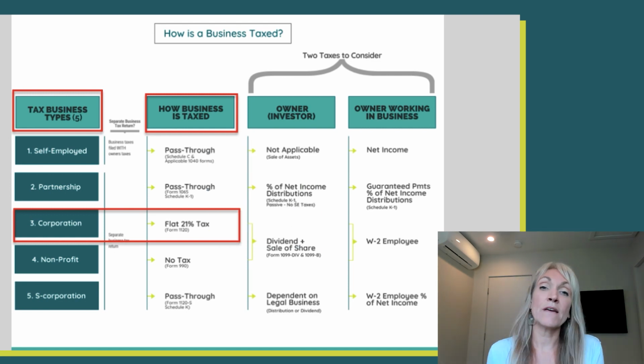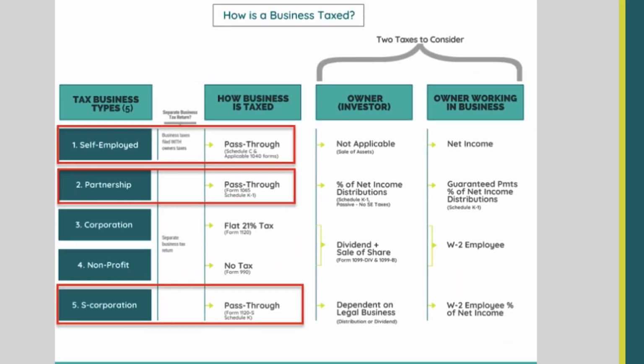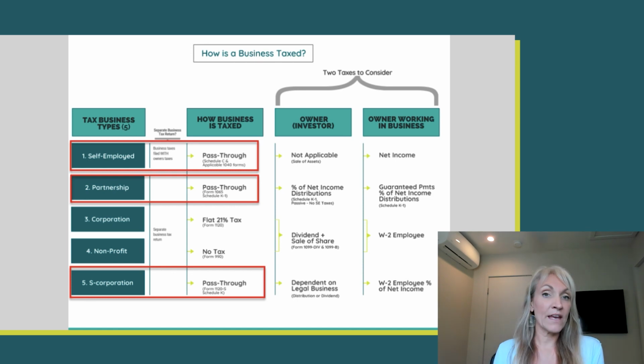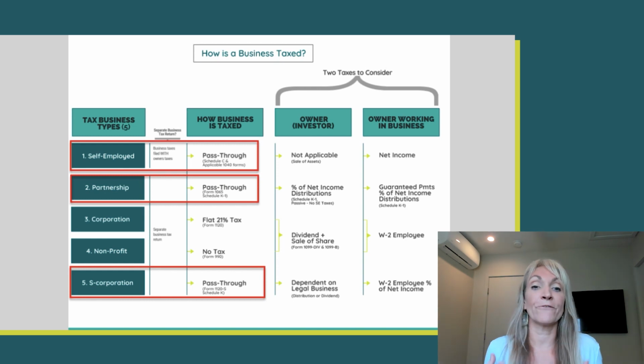And then all the money that you get as an owner and worker in the business will be reported to you on other forms that you'll also pay taxes on. However, with self-employed and partnerships, you can see under how the business is taxed, these are labeled as pass-through entities. And what that means is the business doesn't pay taxes like the corporation. Instead, all of the income flows through to the owner and is reported for taxes on the owner's return. So it pays taxes based on the owner's situation. The business income for that owner gets combined with their spouse's income, W-2 jobs, other businesses, other investments, and everything is taxed at the rate for that owner.